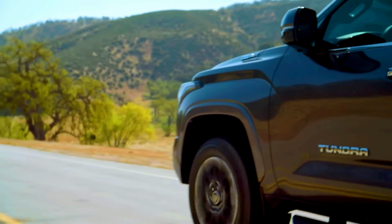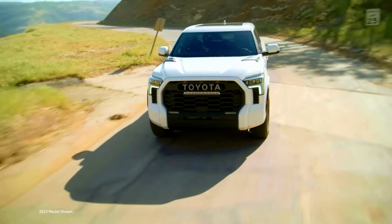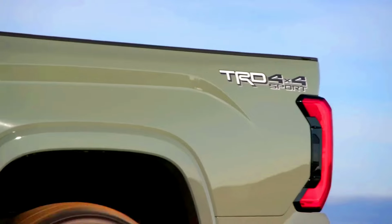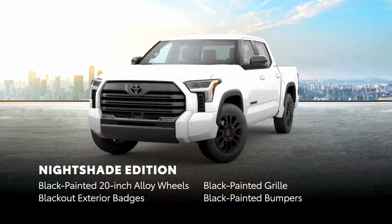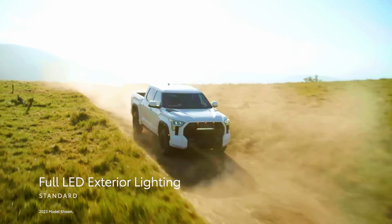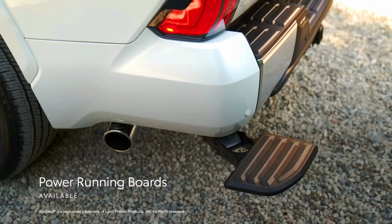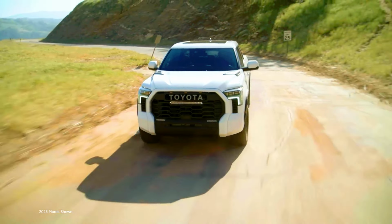Overall, the Chevrolet Silverado and Toyota Tundra are both excellent full-size pickup trucks. The Silverado offers a wider variety of engines and a higher maximum towing capacity, while the Tundra has a more powerful standard engine and a more upscale interior. The Tundra also gets better fuel economy than the Silverado. Ultimately, the best truck for you will depend on your individual needs and preferences.